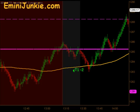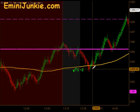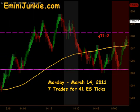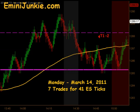This was an instance where the market did bounce off the moving average. There was an opportunity for you to look at the full swing and get in near the gold line, and that paid off very well as it traded back up towards that Globex low. And then there was one more signal entry to the downside, again another T1 minus 2. But all in all, it's hard to complain when you had 7 trades for 41 ES ticks.